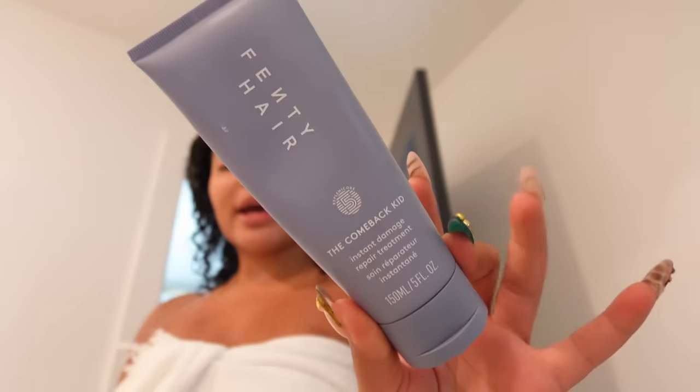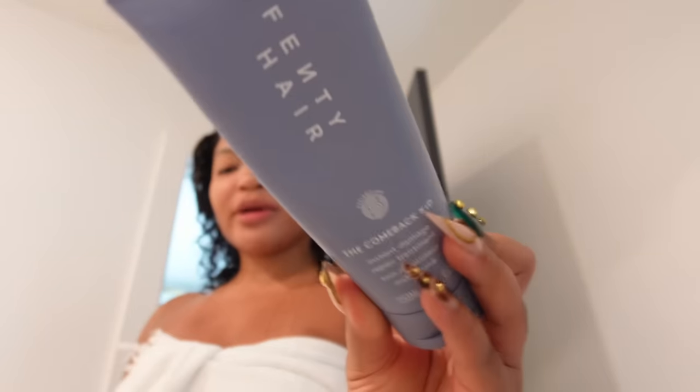I've been using the Fenty hair stronghold gel down, like I'm literally almost gone. And y'all, the product smells so good and fresh. So like the Fenty hair comeback kid, this is an instant damage repair treatment, but I only like to use this at least like once a week, not too much. Look at that, they look so full and healthy.